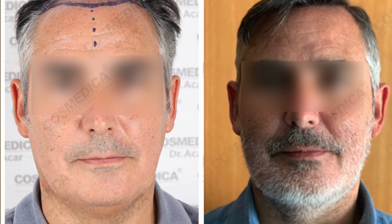We've been seeing a lot of these people getting 5,000 grafts, usually for Norwood 5s or Norwood 6s. And generally speaking, as you go up each Norwood scale, you would need about 1,000 grafts. So starting with Norwood 2, you would typically need about 1,000 grafts. Norwood 3 would typically need about 2,000 grafts, and so on and so forth.